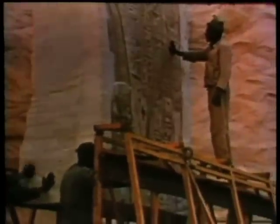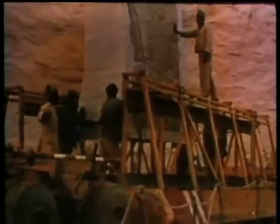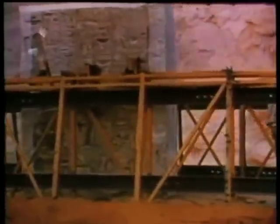The level of the Nile now rises above the original level of the temples, but the monument has been saved just in time. And so the days go by. The cutting and transporting of the blocks becomes routine. There are no hitches. Every block is carefully connected to the platform.